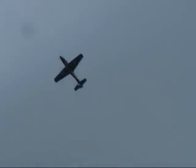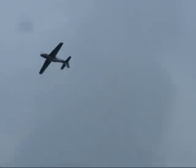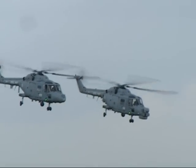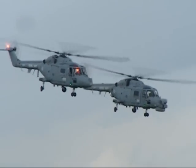Tom joined the Royal Air Force in 2005 and after successfully completing the Tucano course and the 208 Squadron Hawk course, he was creamed off to become an instructor. Going to position prior to their display.